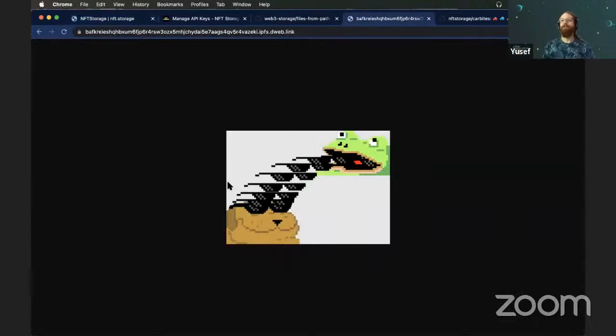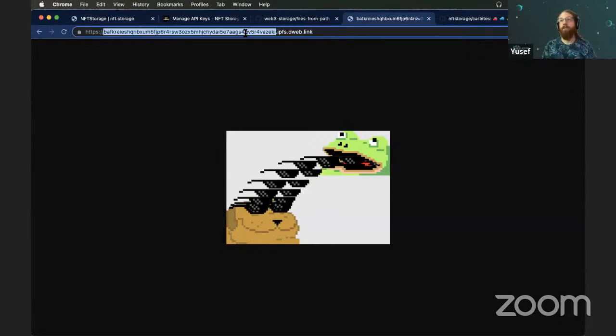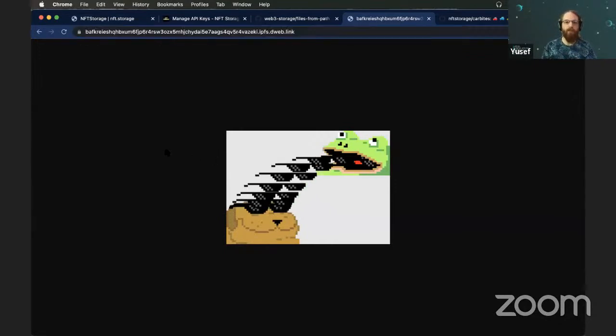Oh, sorry, here's the thing we uploaded earlier, by the way. So this is now being served through the gateway. So nobody has to have IPFS installed to retrieve it. You can just view it on the web. If you do have IPFS, you could say like IPFS get this content ID.